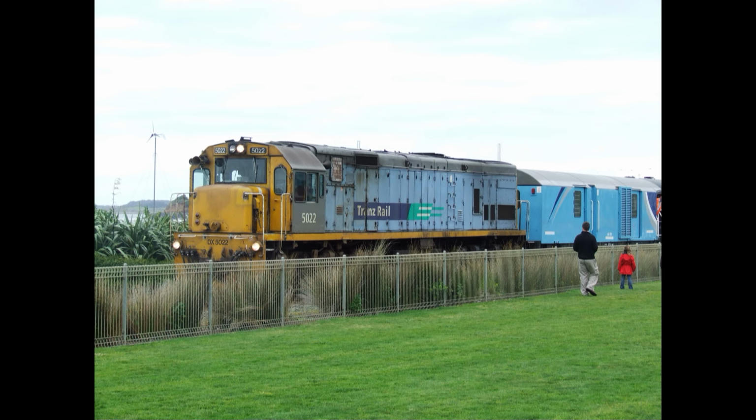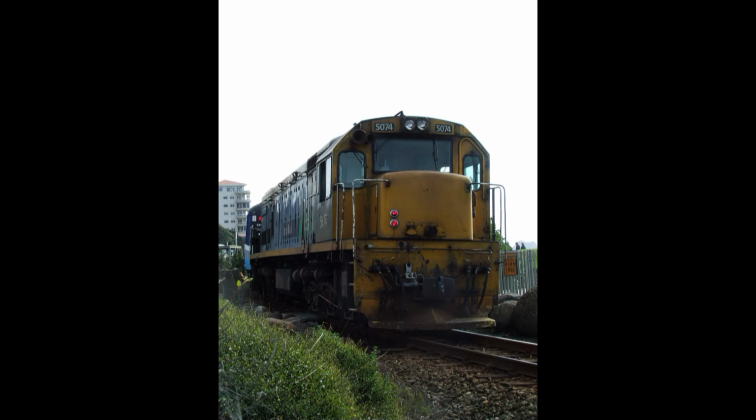RM31 is a far cry from the consist on those 2007 excursions, which was actually DX's 5022 and 5074 running in a top and tail formation with the first Capital Connection coaches.